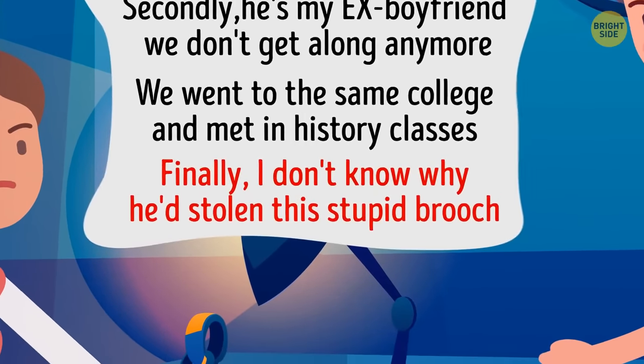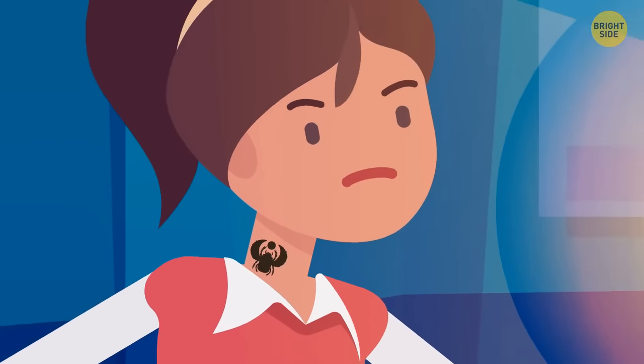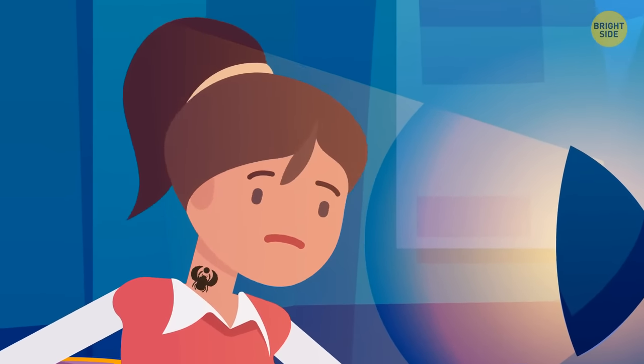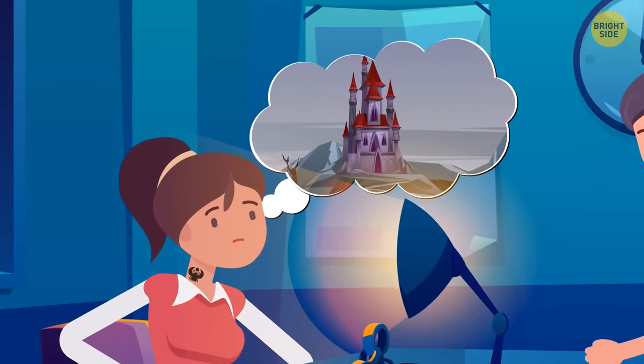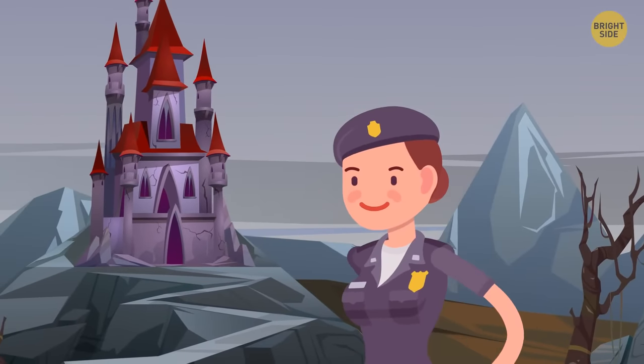The fourth one. Look at Kelly's tattoo. It's identical to the stolen brooch. She definitely knows something about the stolen item. Kelly confessed that the thief might be hiding in an abandoned castle site outside the city. Tina went to check it out.